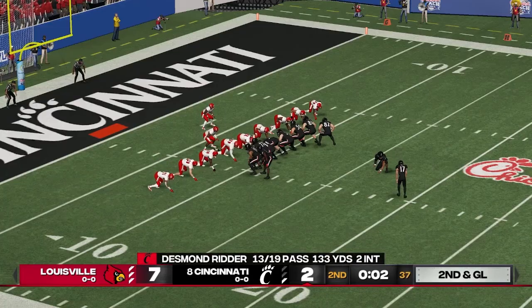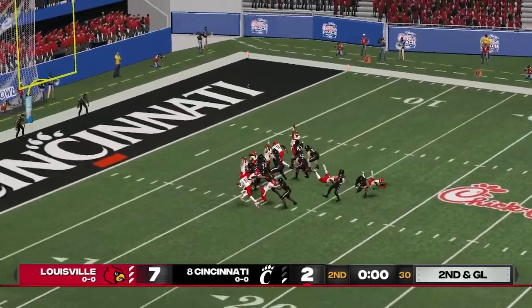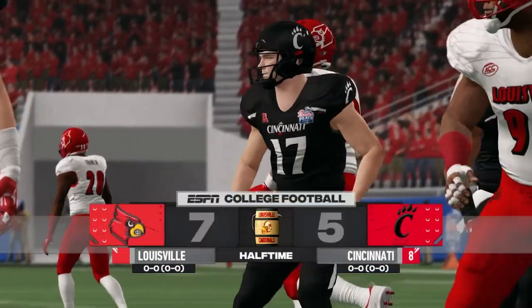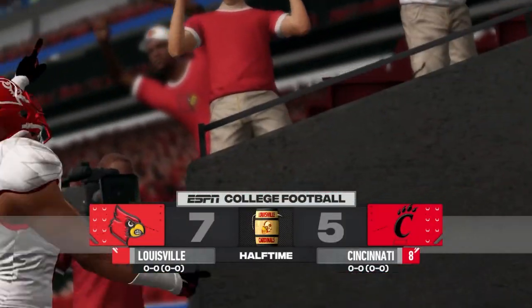Field goal units out on the field, and they're going to try to get these guys 3 points before halftime. He gets it up, and the field goal is good. We head into halftime with both offenses struggling. Louisville's leading by two.